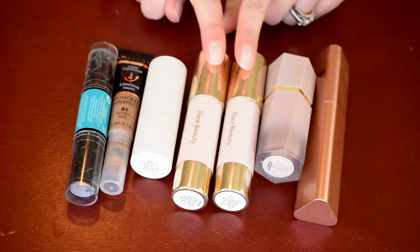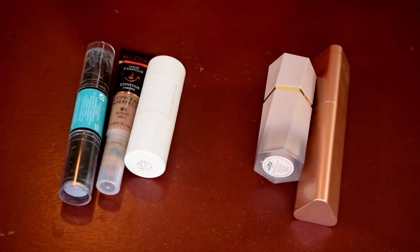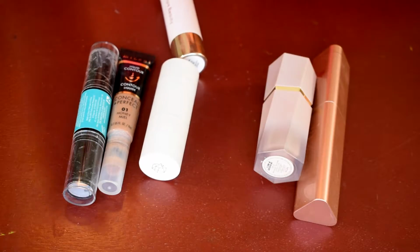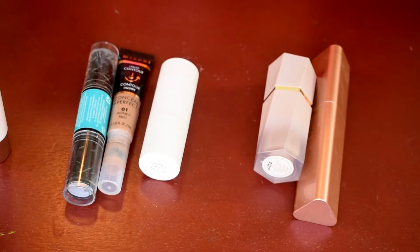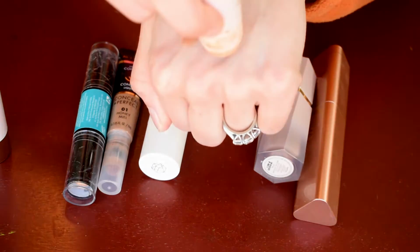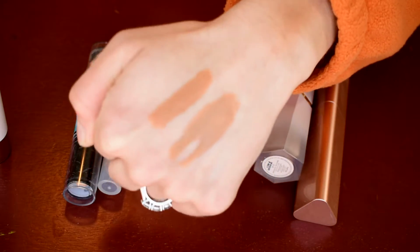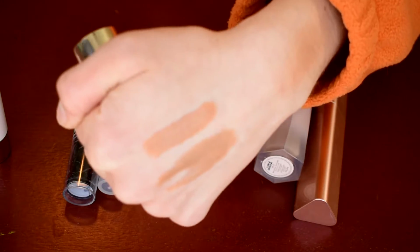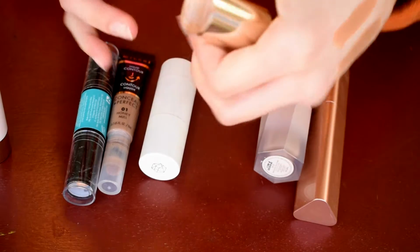I am so sad about this. I love the Rare Beauty Warm Wishes bronzer sticks. I have 2 shades. Power Boost, which is way more warm toned. And I also have Bright Side, which is one of the newer shades that they launched, and this one is a little bit more neutral / cool toned. I really prefer the Bright Side shade on me.